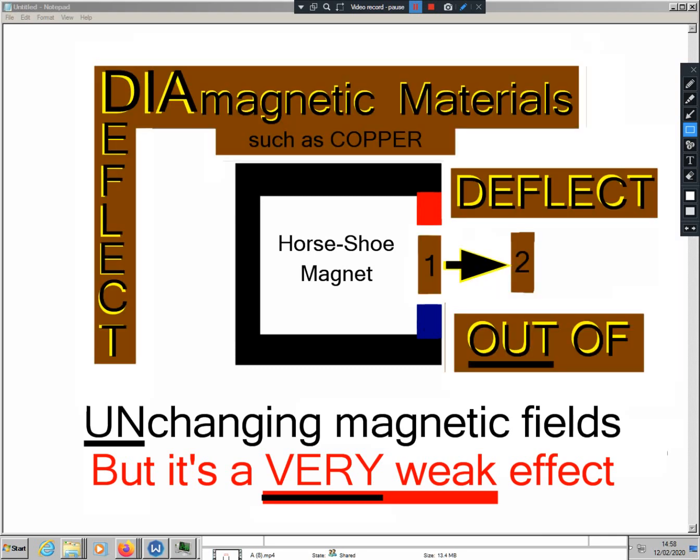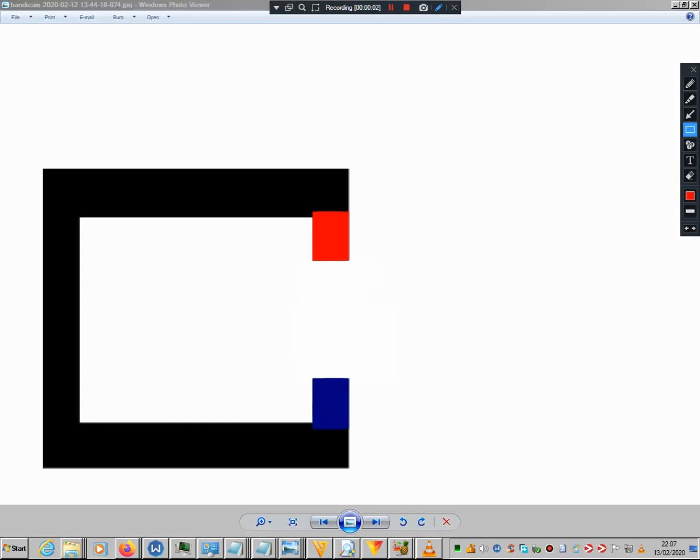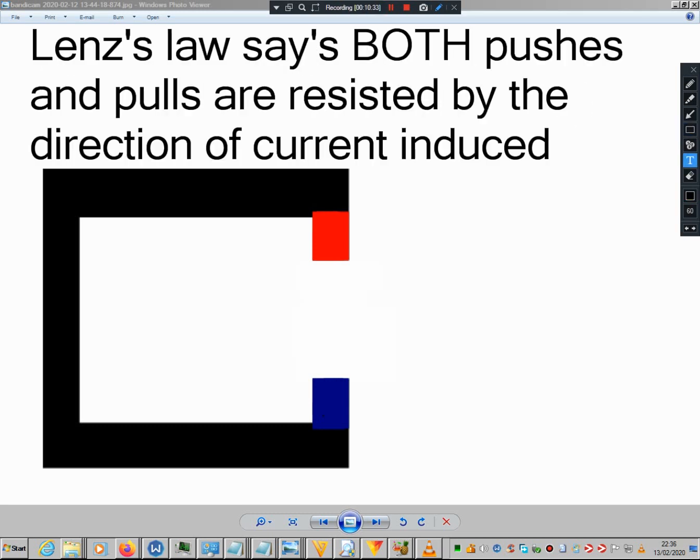Diamagnetic materials such as copper do the exact opposite. So D for deflect. Diamagnetic materials deflect out of magnetic fields, unchanging magnetic fields. But again, it's a very, very weak effect. It's very difficult to detect. Again, if there's any movement between the magnet and the material, that invokes Lenz's law. Lenz's law tries to stop either of those things happening.